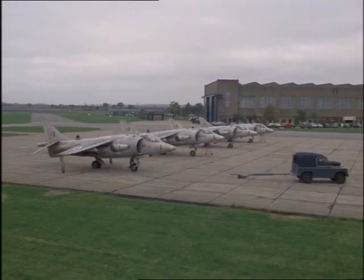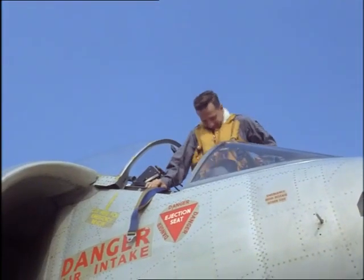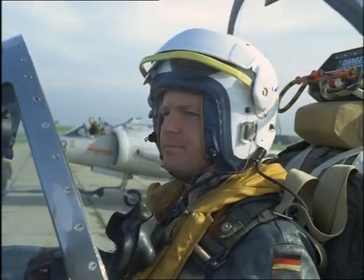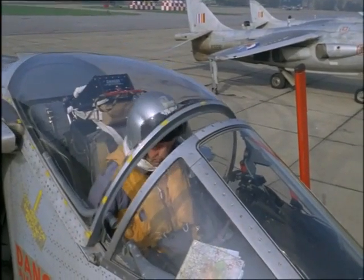The Kestrel costs more than £2 million. Britain, America, and Germany shared the bill for the 9 aircraft. The 10 pilots, 4 American, 4 British, and 2 German, chosen to fly them, were all experienced in jet planes or helicopters, or both.